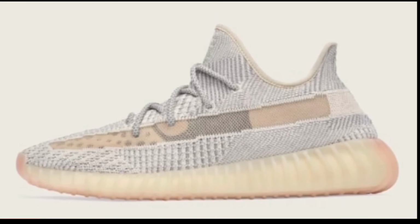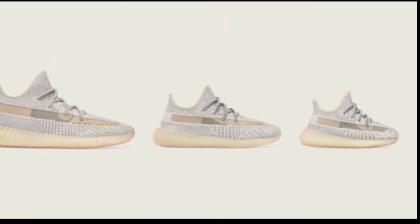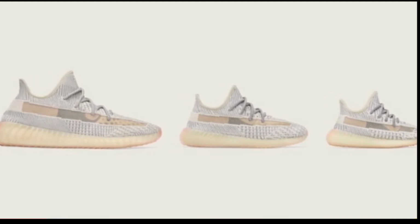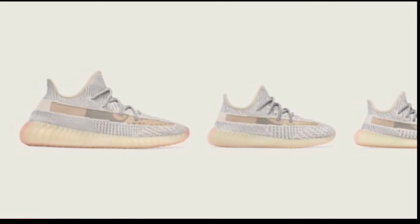The non-reflective's retail price is going to be $220 for men's, $160 for kids, and $140 for infants. And just like the Synth and Antlia Yeezys, these are going to be North American exclusives. So now we're going to move on to where to cop them, when, and how.